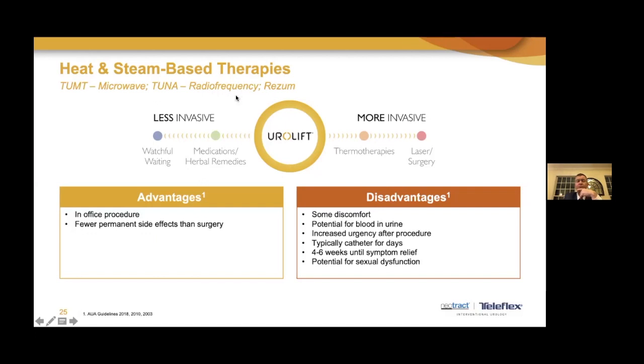They're all kind of doing the same thing. They're basically putting heat into the prostate with the idea that the heat will kill the tissue and then it'll shrink away. These days, the Rezum is certainly used much more than either the TUMT or the TUNA procedure. And that's primarily because it does work better than either one of those two.